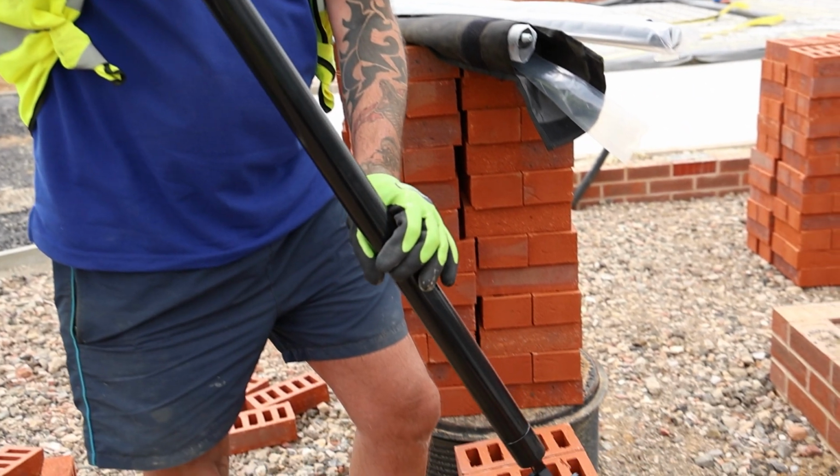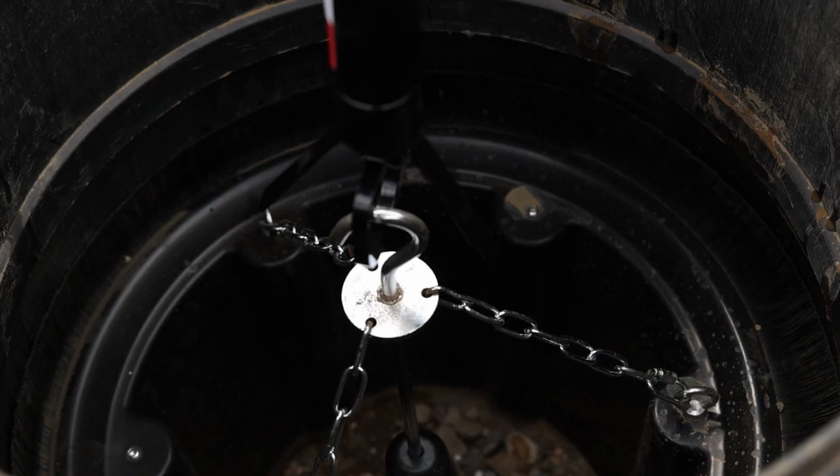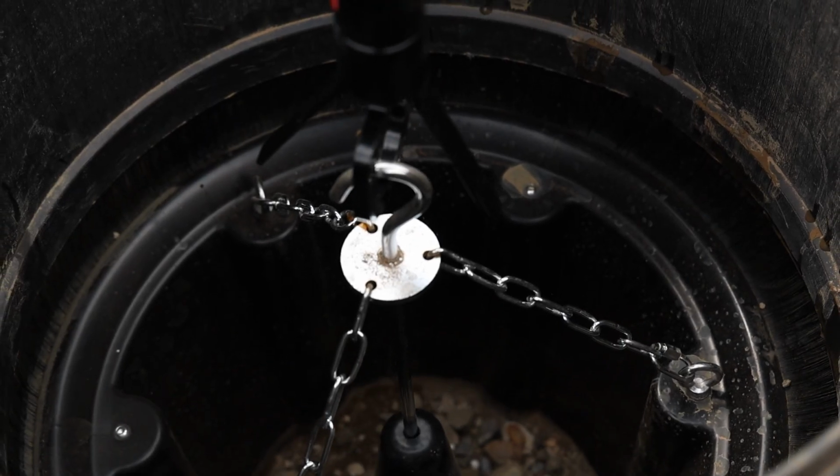Save a lot of time, so eventually when they're all installed, if there's any cleaning, you pop the lid off, put them in, empty them out, pop them back in, job done. Instead of calling new guys in, jetting, blocking the roads, any obstructions, things like that.